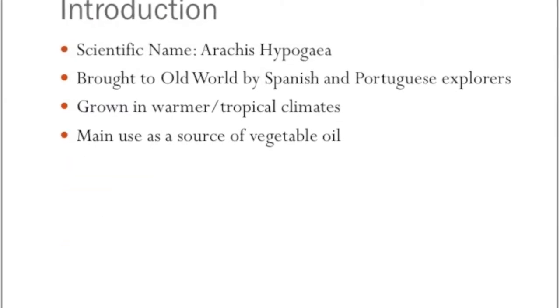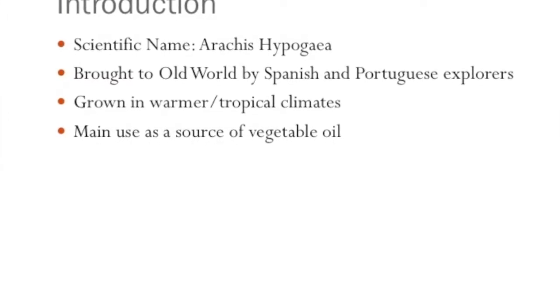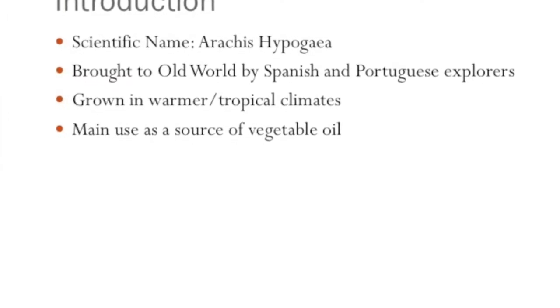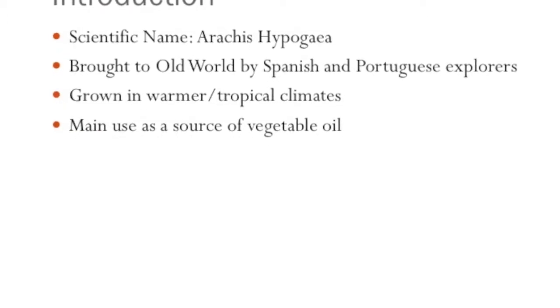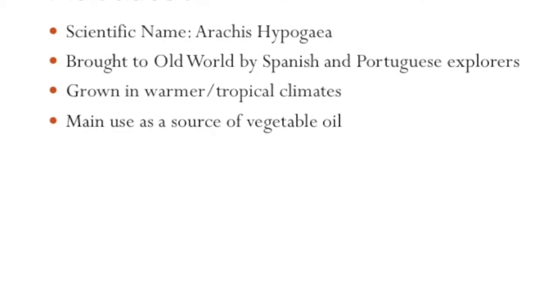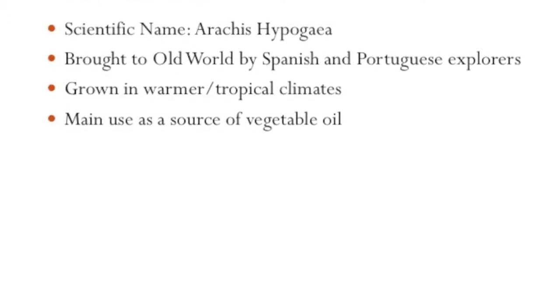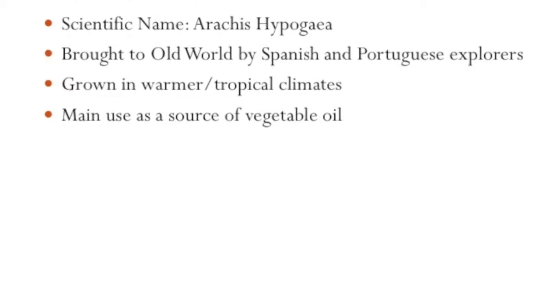A little introduction on the peanut before I start. Its scientific name is Arachis hypogaea. It was brought to the Old World by Spanish and Portuguese explorers. It's best grown in warmer and more tropical climates, and its main use is as a source of vegetable oil. However, it is also used as a food crop, and as the world becomes more self-sufficient on oil, its role as a food crop will likely increase.